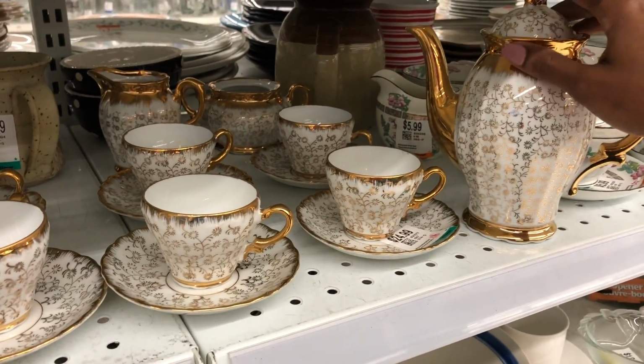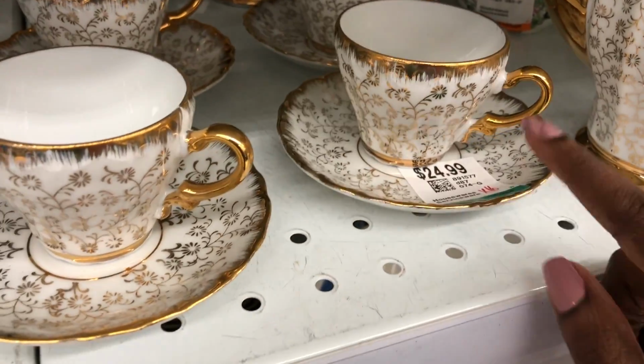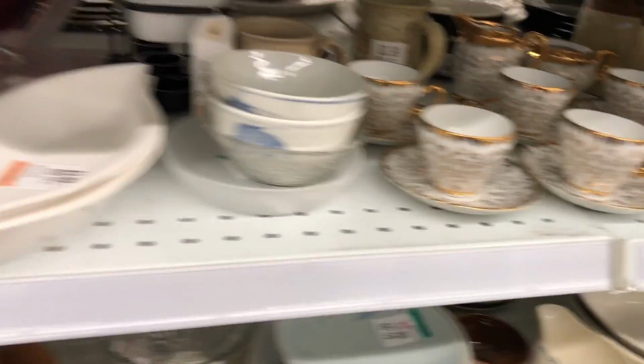I just know that they're worth something, but you can see that this set is selling for $24, so I would try to thrift them for as cheap as possible.